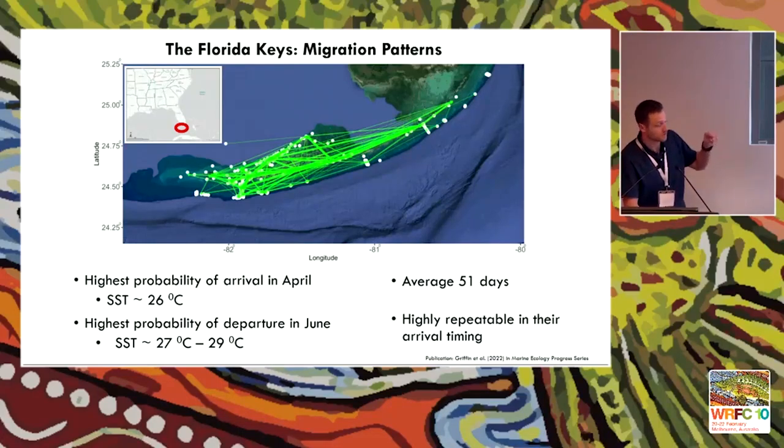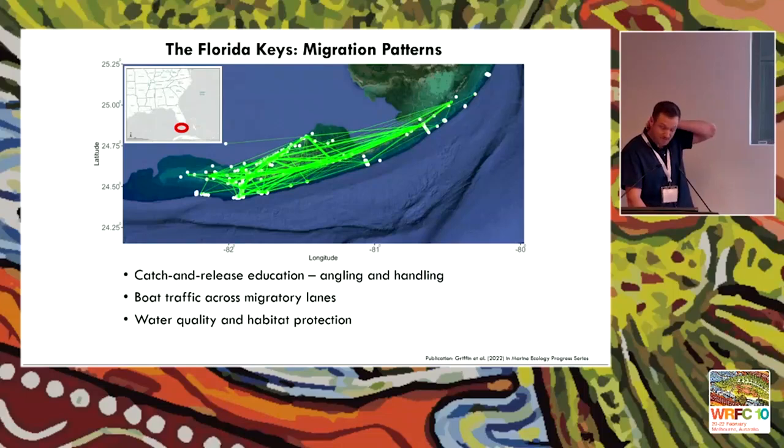And interesting, we found that they're really repeatable when they're arriving to the Keys every year. So again, kind of like the repeatability in the broad scale level, they're actually very repeatable here coming to these pre-spawning aggregation locations. Even if they overwinter in December 1 year, that same fish will return the next December. Conversely, if a fish shows up in that main migration phase in the first or second week of April, it's gonna do the same the next year. So that kind of goes back to the catch and release education aspect, because we're fishing the same group of fish every year. So again, angling and handling is going to be critical, especially in this location, before they move offshore to spawn and then do these long distance migrations.